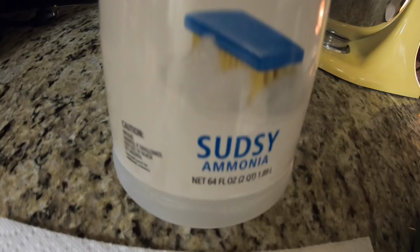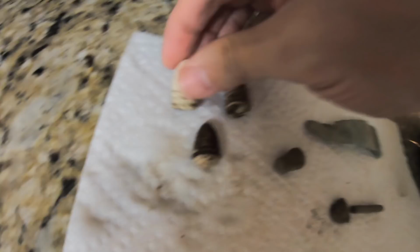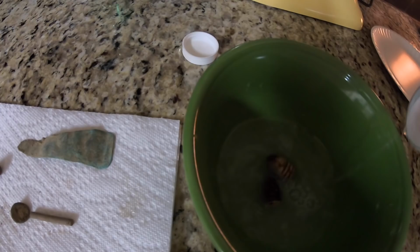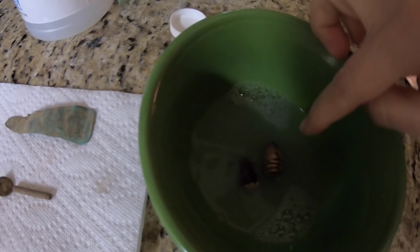Sudsy ammonia. We don't need to do it on this one because it's beautiful. We're going to take these two bullets right here that were giving us trouble, and we are going to put sudsy ammonia, fill enough to where it covers them up. And we're gonna leave them there for about 5 to 10 minutes.